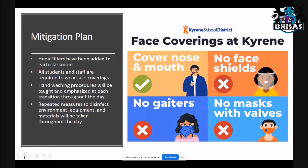We are focusing on hand washing procedures. So please know, as parents, we will be teaching your students how to properly wash their hands, and we will be emphasizing hand washing at every transition throughout the day. And then we will be having multiple opportunities for disinfecting environments and equipment and materials that will happen throughout the day as well.